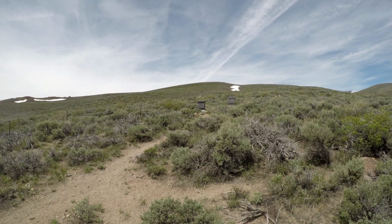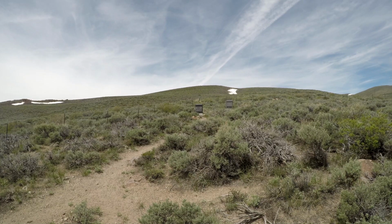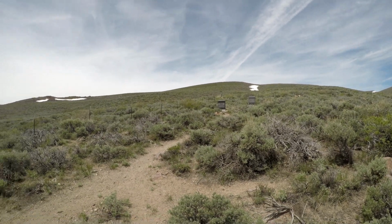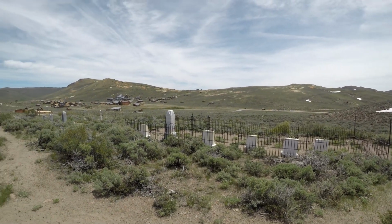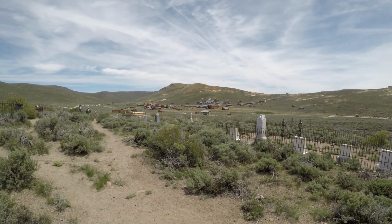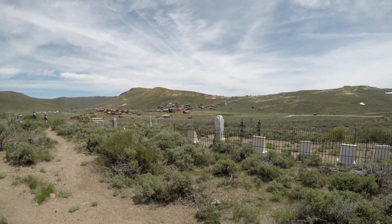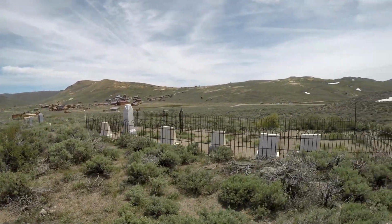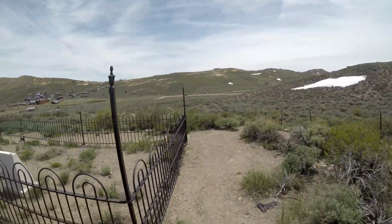Oh wow, yeah, he died February 2nd. And she died June 20th. Wow. Crazy. Here, let's overlook the town one last time up here. Gives you a really good view of it. Of what Bodie looks like. Let's look at this. I'm sure this is going to be a family.